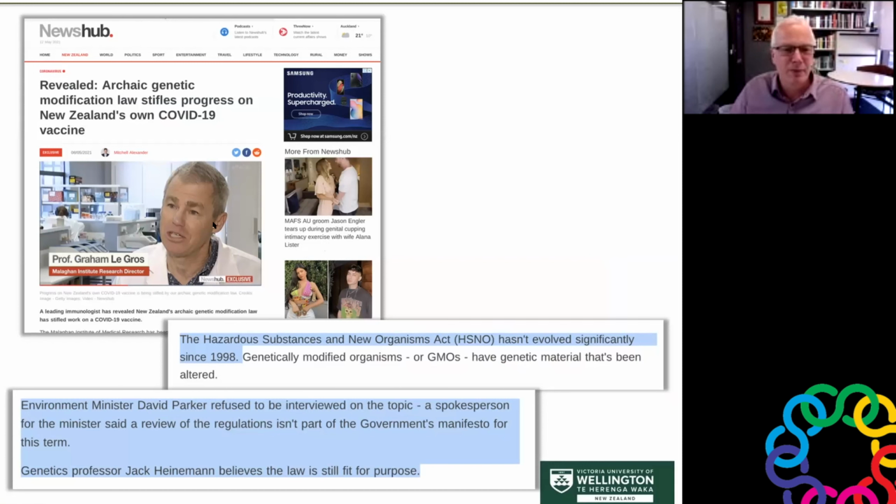Focus instead on Graham LeGros here, who was talking earlier this month about archaic genetic modification laws. And in terms of his point of view, they were really stifling progress in New Zealand's COVID vaccine development. And his comment was, well, look, our genetic modification laws have really stifled COVID-19 vaccine work. Right?